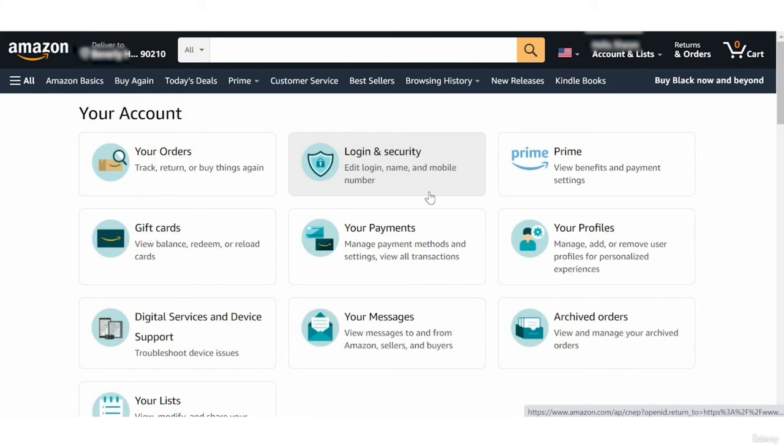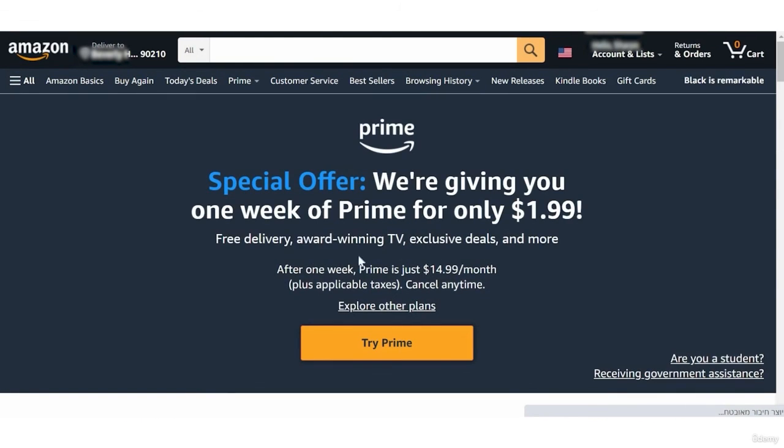And of course, Prime. Prime is something that Amazon offers with benefits and payment settings. Prime offers special options and special offers, and Prime costs $14.99 a month. Amazon Prime offers 2-day shipping as well as discounts and many other options. You can try Prime and cancel anytime.